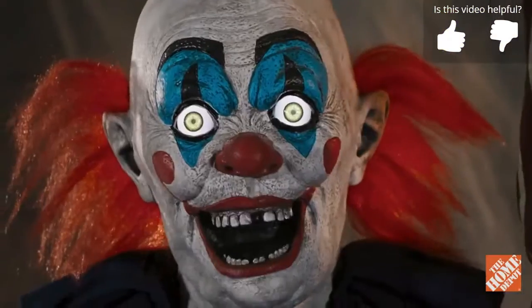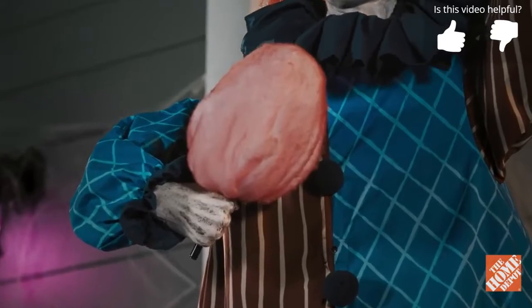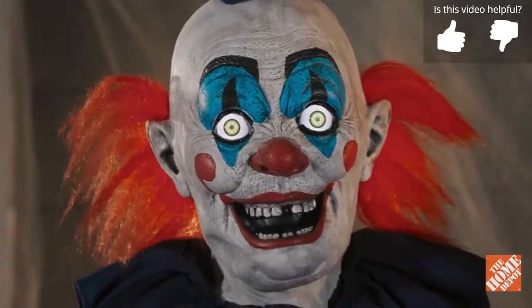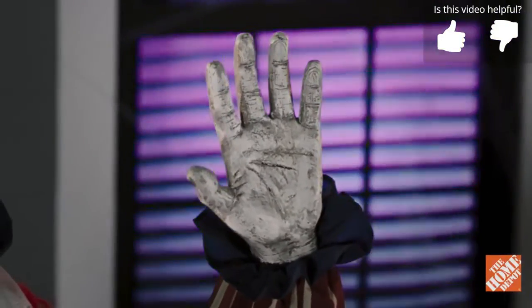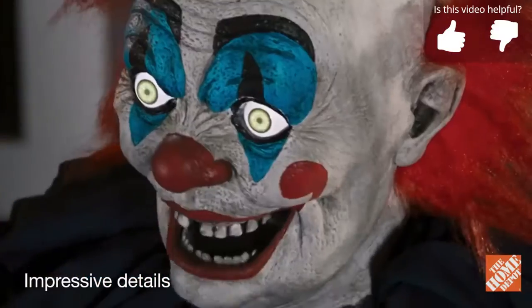This malevolent clown has hypnotic glowing eyes and pink fluffy cotton candy that will lure you in, a ghastly red mouth that utters creepy phrases. Wanna blow bubbles with me? And realistic sculpted details that bring your childhood frights to life.